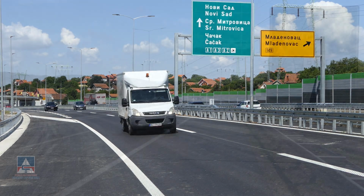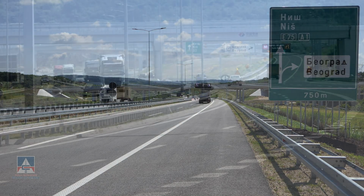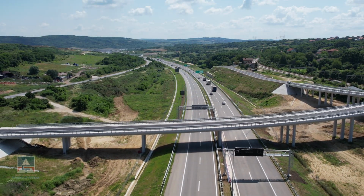The government of the Republic of Serbia, the Line Ministry, Public Enterprise Roads of Serbia with the contractor the Chinese company Power China and the main subcontractor the Azerbaijani company Azvirt implemented this project.